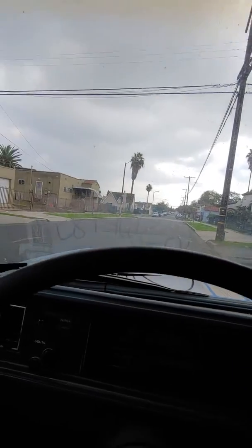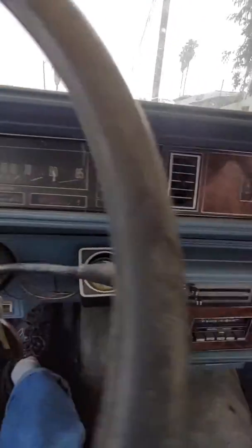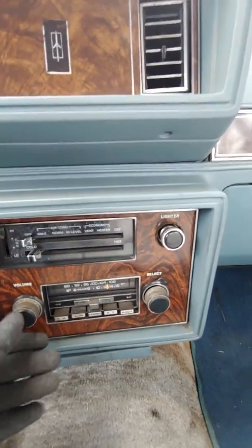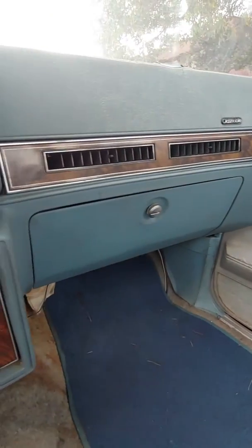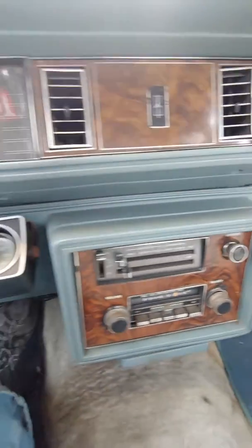I don't drive this car, guys. You guys can see, wood grain, OG 8-track stereo. See, come on. Probably need a fuse or something. This is it, guys. Cutlass Salon, baby. Going for $1,500. Car comes with a duplicate title and a bill of sale.